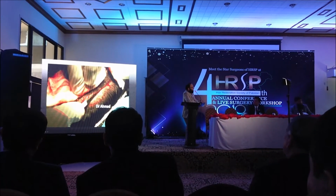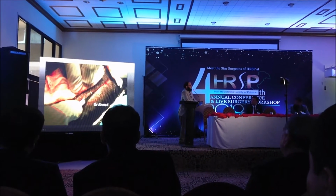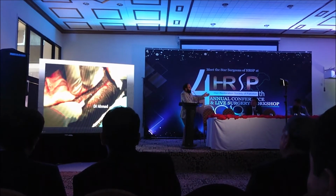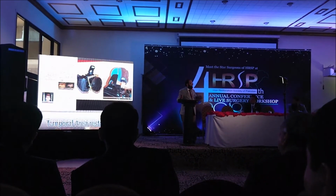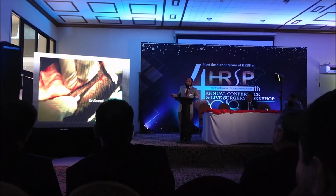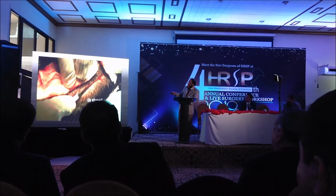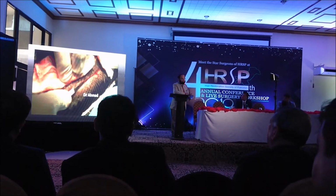If you can play the video as well. So this is a very simple technique. You just give a scoring incision and then put the scissors inside and dilate it. It will reduce your transection rate in strip harvesting.